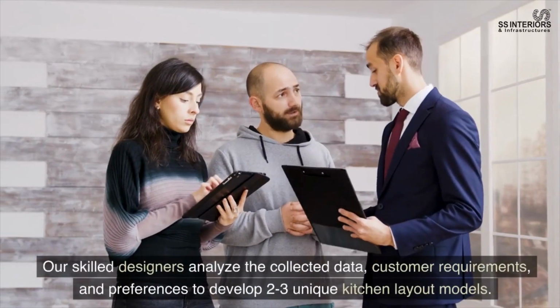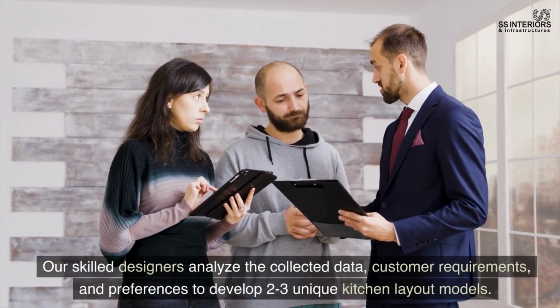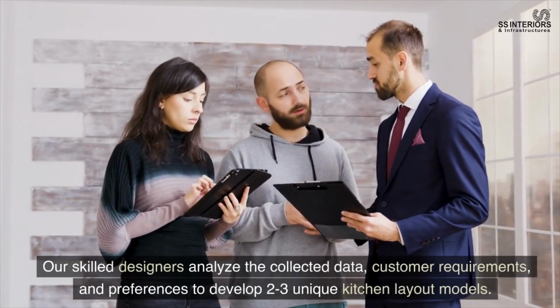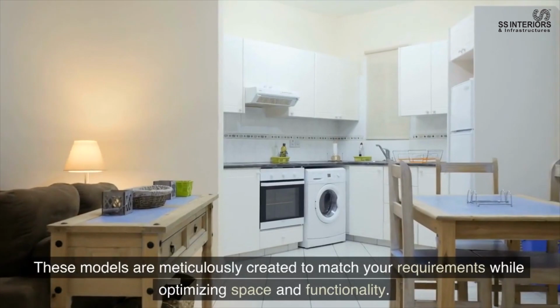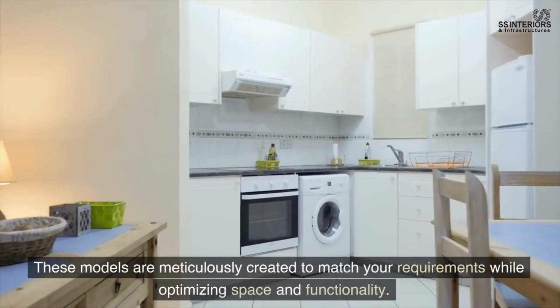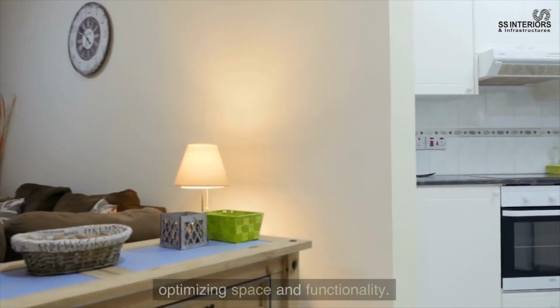Our skilled designers analyze the collected data, customer requirements, and preferences to develop 2 to 3 unique kitchen layout models. These models are meticulously created to match your requirements while optimizing space and functionality.